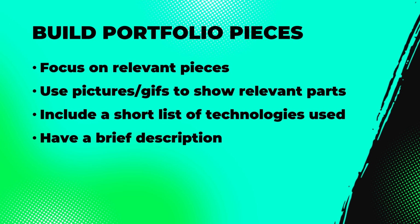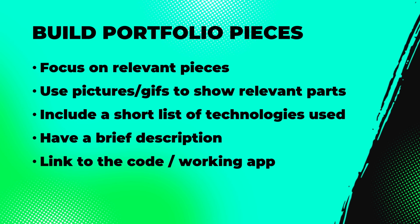Have a brief description. People love to write paragraphs of information that describe all the things that their wonderful application did. That's great. No one's reading it. Okay? If you get paragraphs and paragraphs of information, do you read it? No. Instead, write a brief description, a couple of sentences that explain what this thing does. And then have a link to the code or the working app or both. So preferably a GitHub repo with your code, because it should be open source if it's in your portfolio.